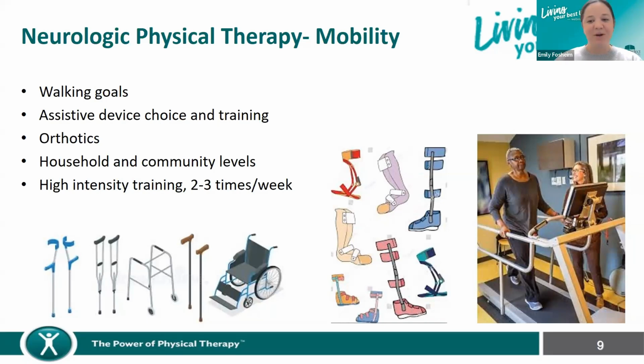And here in physical therapy, we are the experts of helping you move around better. We want to understand your walking goal, not only that you want to walk, but what does walking mean for you in your life? Does it mean getting to your appointments easier? Does it mean getting to travel and be with your family? Does it mean getting from your bedroom to the bathroom easier? And we can really tailor our treatment to what your walking goals are.